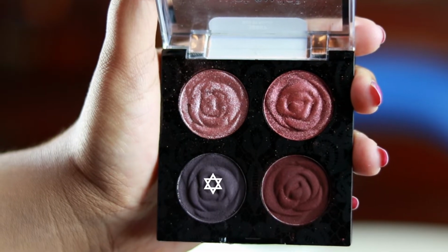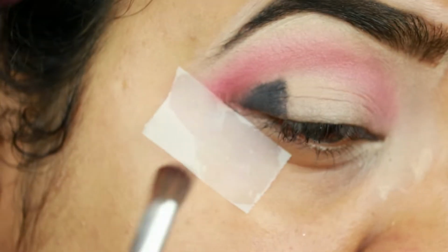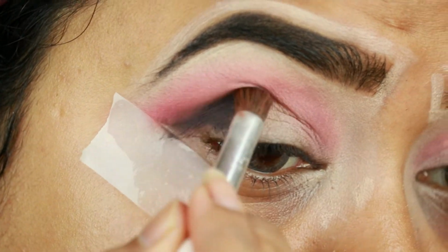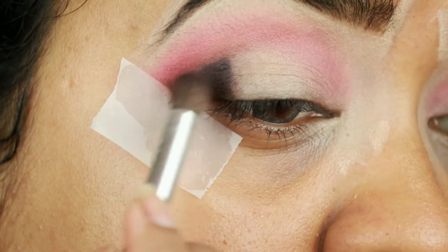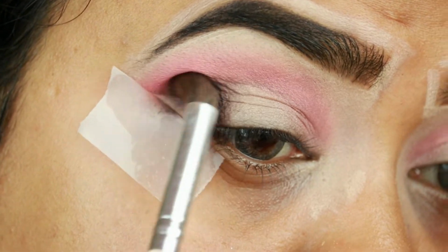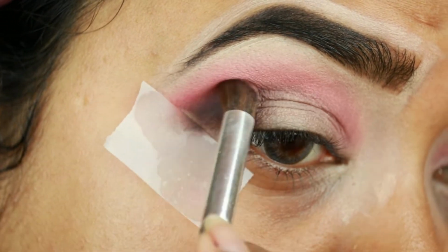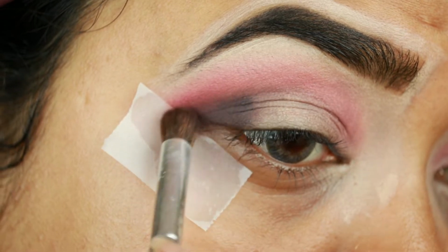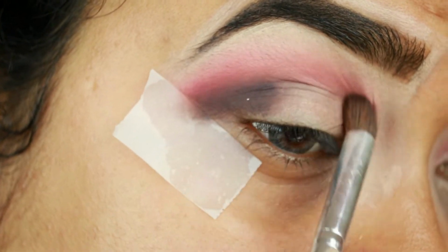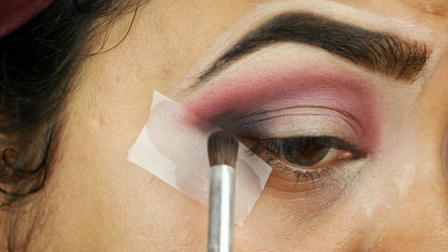Now I'm taking this dark purplish blackish kind of shade from my Wet n Wild Bed of Roses palette, and I'm just smudging out the border of that gel eyeliner, and I'm trying to make it look seamless. This step may take a little bit of blending, but please be patient and keep blending it. It will look perfect. And the eyeshadow quad is so good. I think it's available on Nyka, so if you can find it on Nyka, just grab it. This eyeshadow palette is really good.